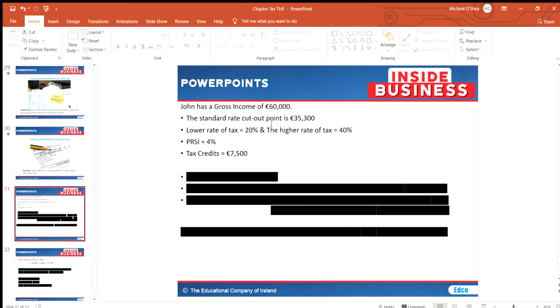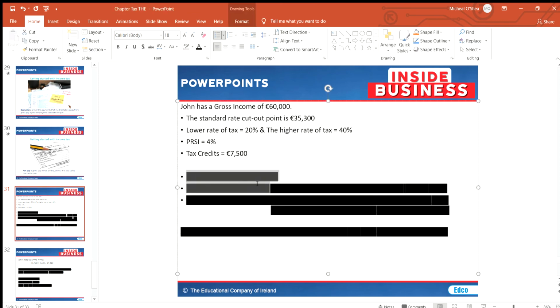I know that John makes €60,000 a year, but I know that if John checks his bank statements, he will not have earned €60,000. He didn't get to take all this money home. So we need to find out how much money John had to pay in tax. And what we're going to be doing is we're going to have to calculate his PAYE using these figures. We're going to have to calculate his PRSI, and then we'll have his total tax, and we'll just take away his tax credit. So John earned 60 grand.